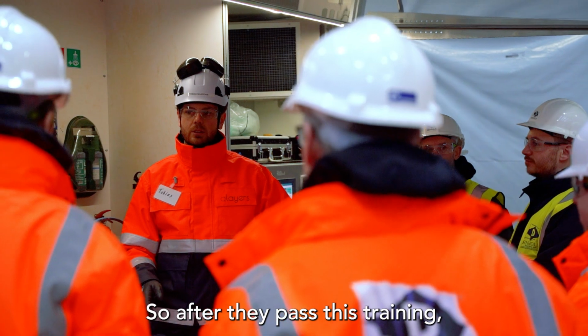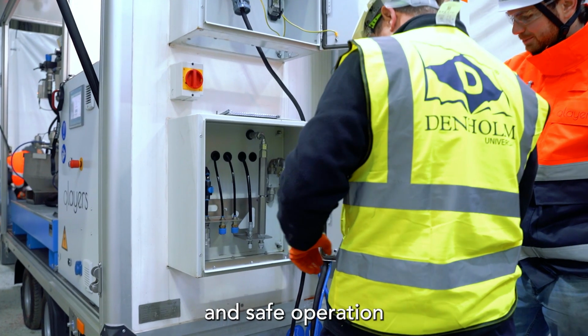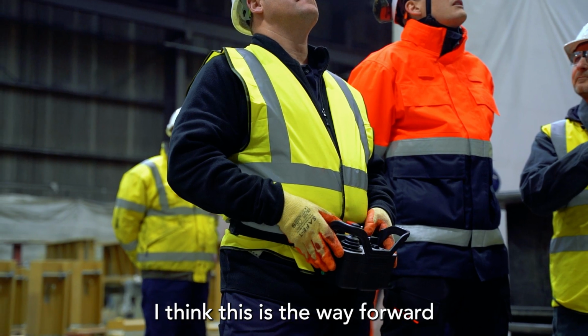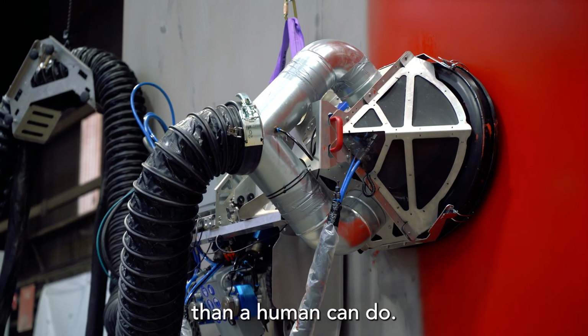So after they pass this training, they'll be sure to deliver a competent and safe operation at the next project in the field, on either a vessel or a tank. I think this is the way forward. The uniform finish it gets is a much higher standard than a human can do.